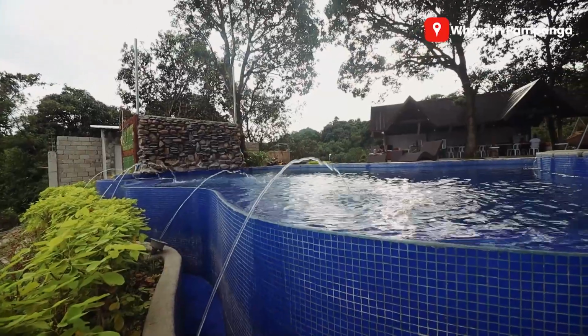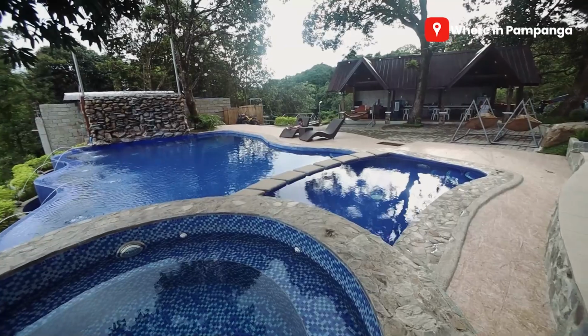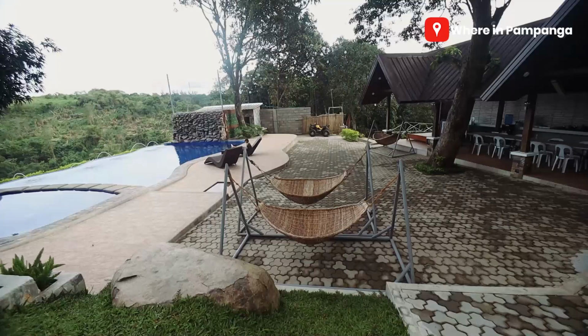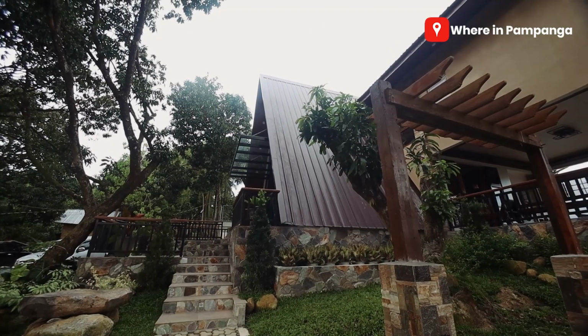Dito sa spot na to, I think this is one of my favorite spots dito sa resort because you can actually have a view of the mountain ranges dito, ambience nung continuous flowing water. You got a really good breeze of air, napaka-presko. During December, January, and February, sobrang lamig daw dito dahil naka-elevate nga tayo, parang nasa Baguio, ganun.